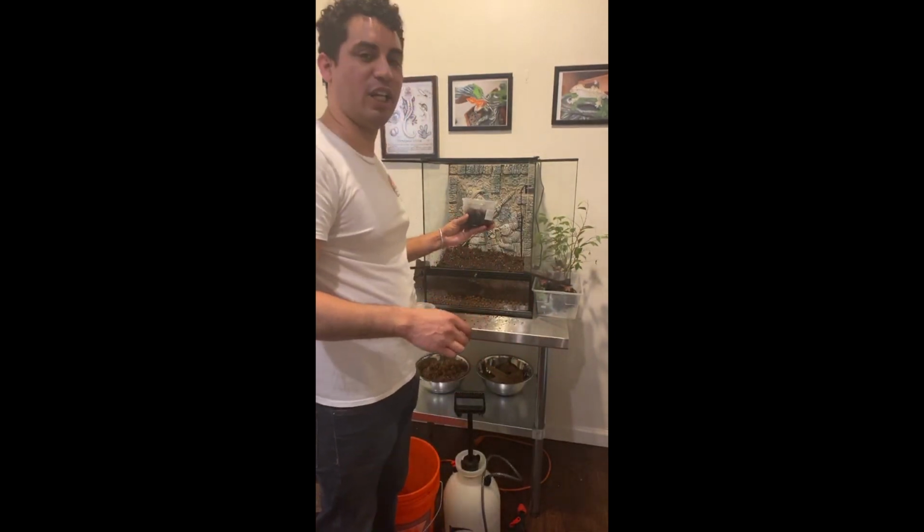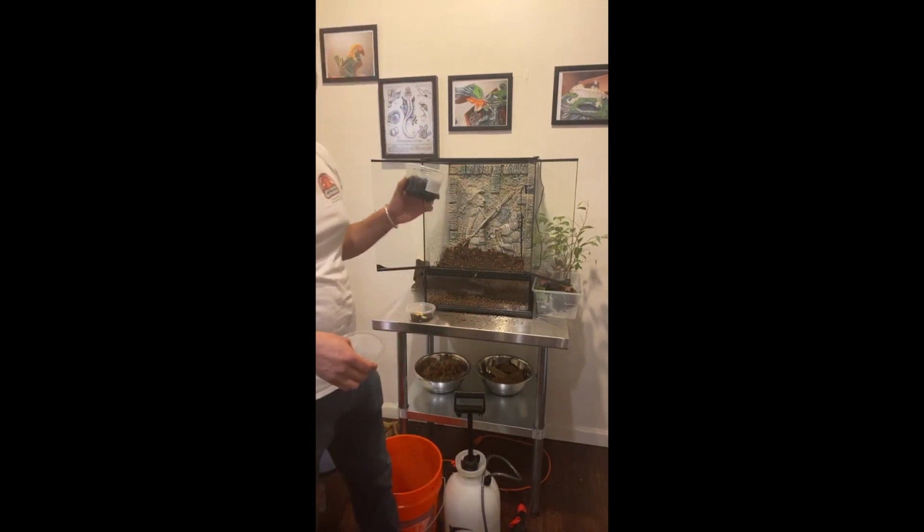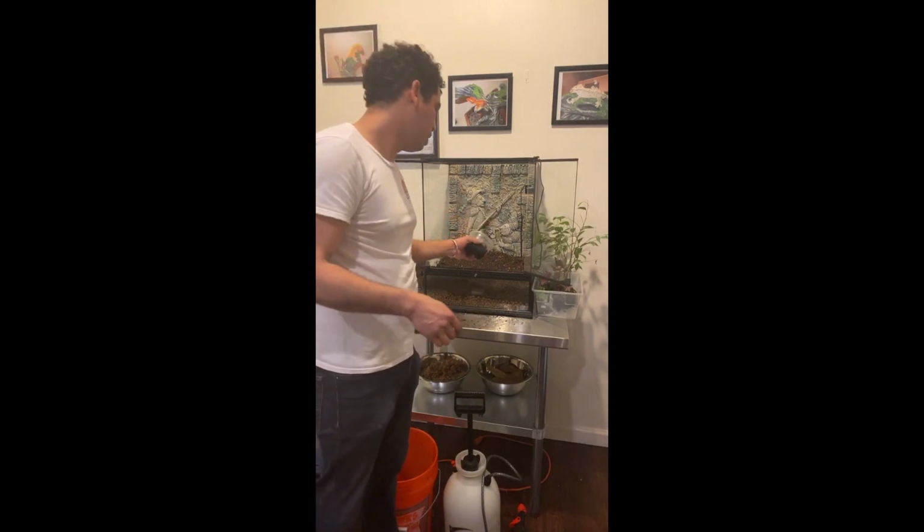So these guys are going to eat your mold. They're going to eat any dead skin and stuff like that. This usually takes care of it. It's part of the cleaner crew. So we're going to dump it in.